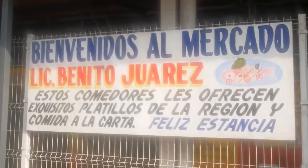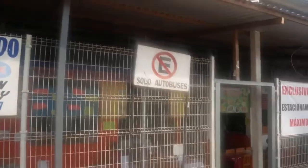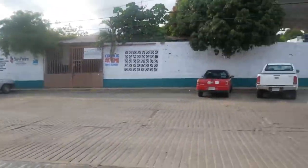We made it to the mercado Benito Juarez. Oh, my camera's foggy. There, my camera's not foggy. I'm so sorry about that, guys.